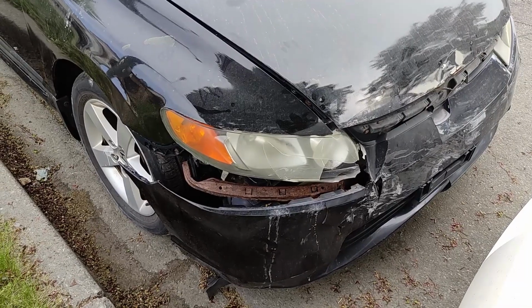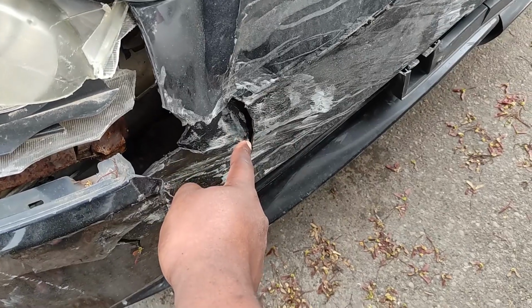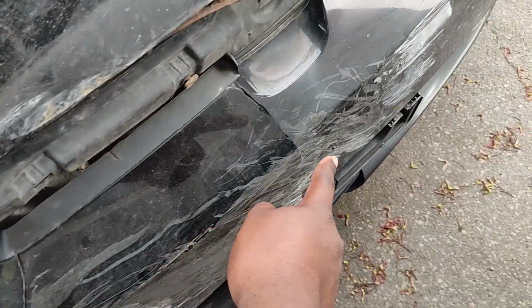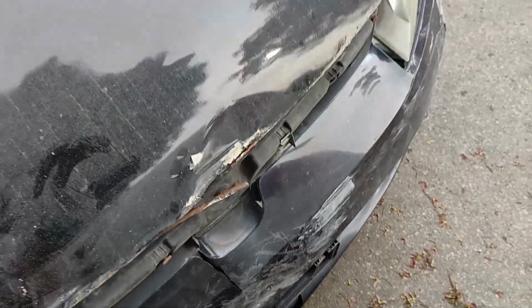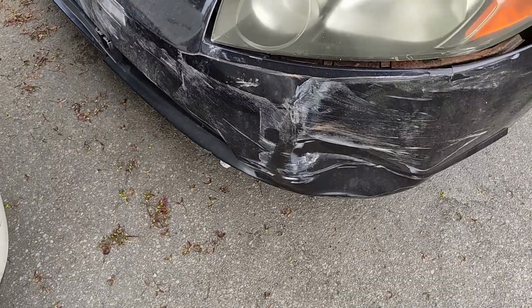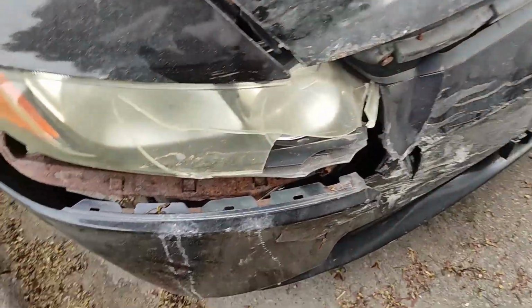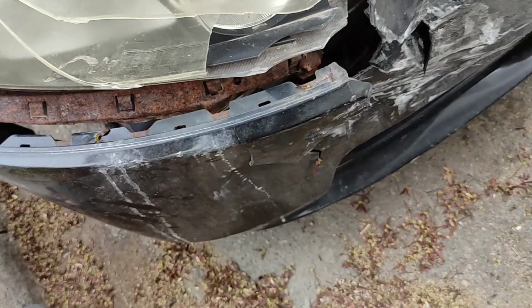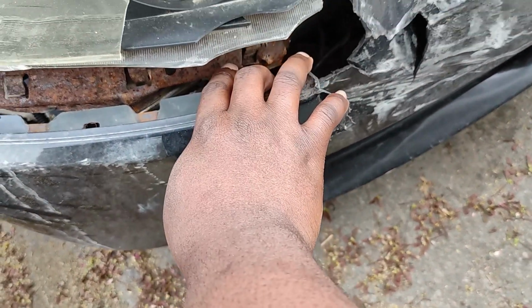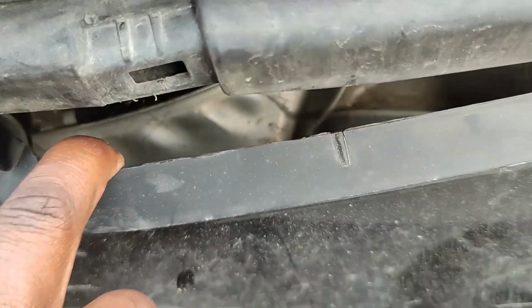This is where the car was hit. As you can see, the point of impact is there, and then it scraped along here and then bounced off. And there's also some damage here where it probably ran into something. Because of this damage, we're gonna need this headlight, we're gonna need this body part, and we're also gonna need, as you can see, the crash bar got dented in as well, which is nothing really major.